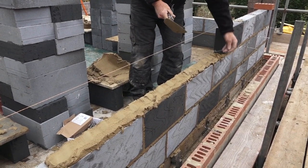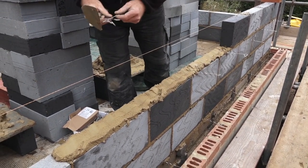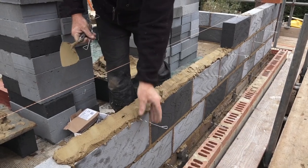So here's Mark installing a wall tie. It's worth noting that insufficiently or poorly installed wall ties can actually cause you structural problems further down the line.